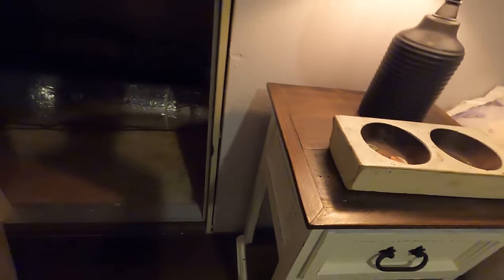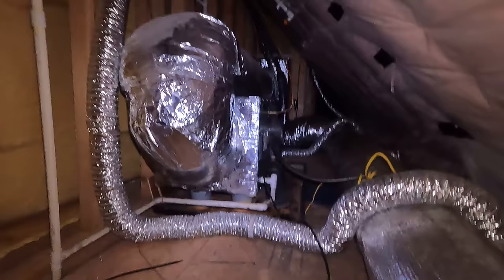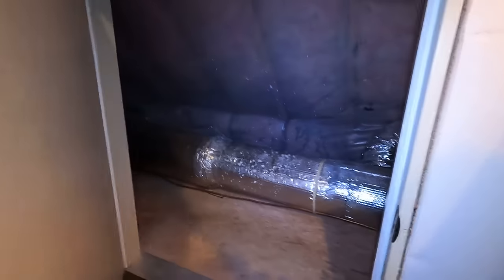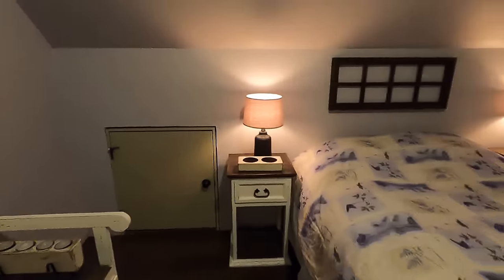Now this would be access into basically a utility room where one of those interior air handlers is installed. I believe we've got an air handler on this end. Yeah, it's right over there. And there's that vapor barrier. And of course you've got that R30 insulation on the other side of it. And that's semi-conditioned, or semi-air conditioned, in there. It actually felt nice in there whenever I opened that door just now.